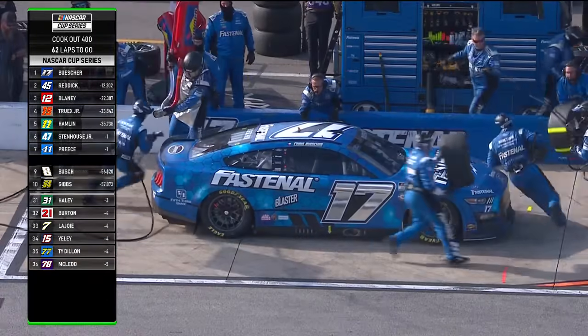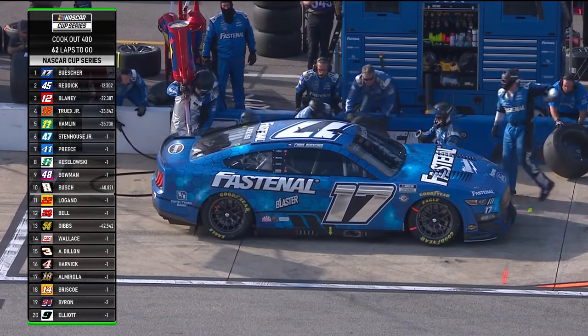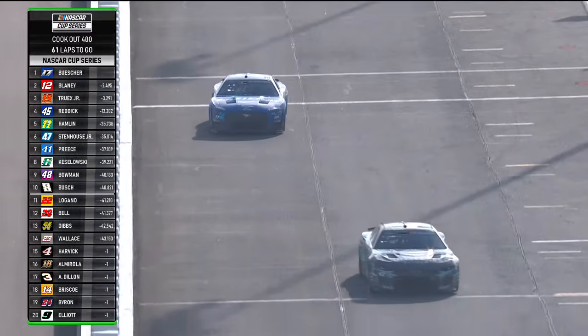Chris Buescher comes in leading in front of you, Dylan. That's right, and he has been really happy with this race car on this run. Don't see any chassis adjustments, but Buescher has been pleased with the race car. Just going to have to keep it out front here to keep the clean air and track position.